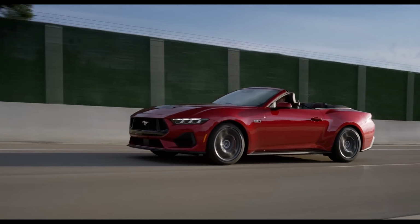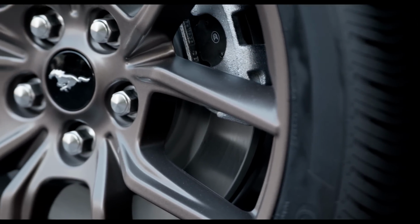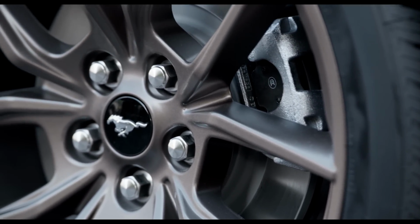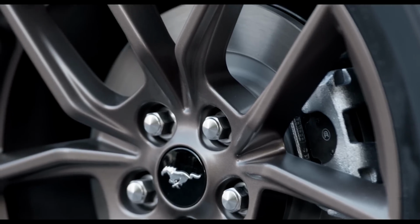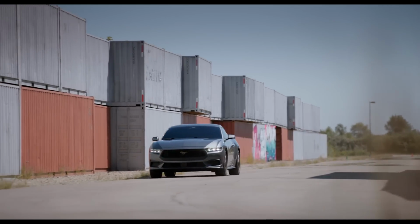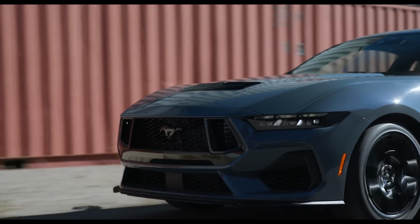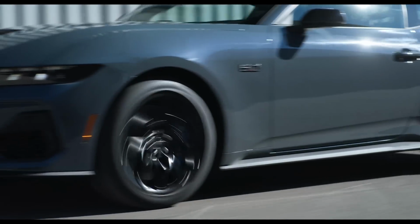The standard setup carries over with the independent rear suspension, identical stabilizer bars, and identical brakes as far as the standard brakes go, but all Mustangs do get a quicker steering ratio that goes from 16:1 to 15.5:1, so that'll be a nice little improvement. And upgrading to the Performance Package does provide some improvements over the old performance pack though.